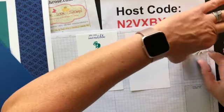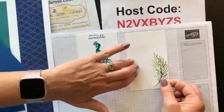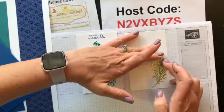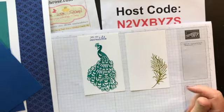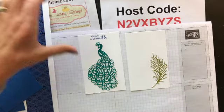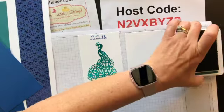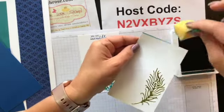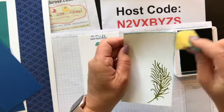The other one, I'm going to put that beautiful feather down in this corner, like that. And because I sponged the edges of the other piece, the white piece, I'm going to do that. I like to do the same kind of theme all throughout. So I'm going to sponge the edges really quickly of these mats.